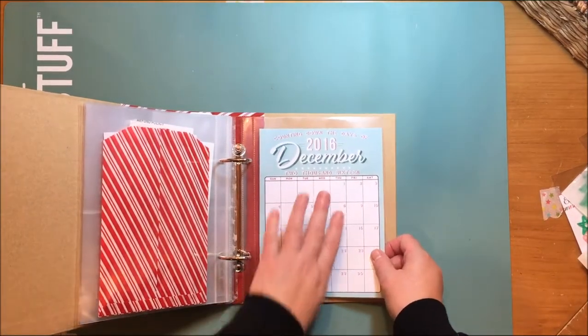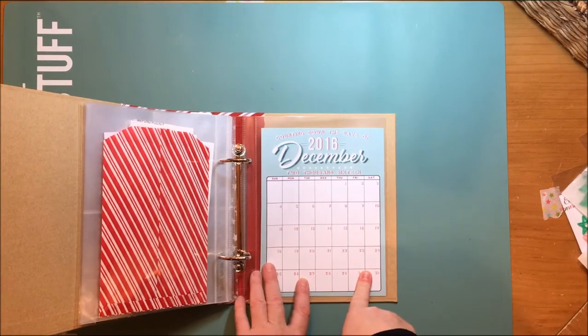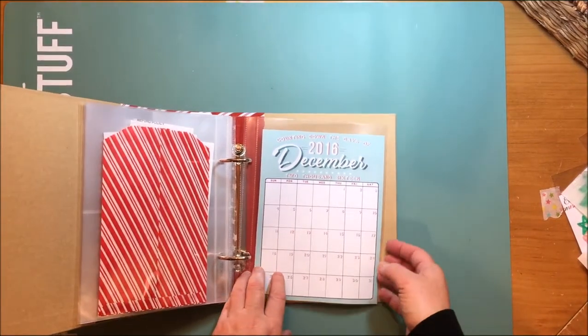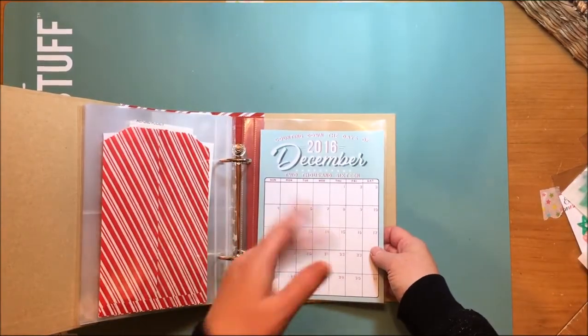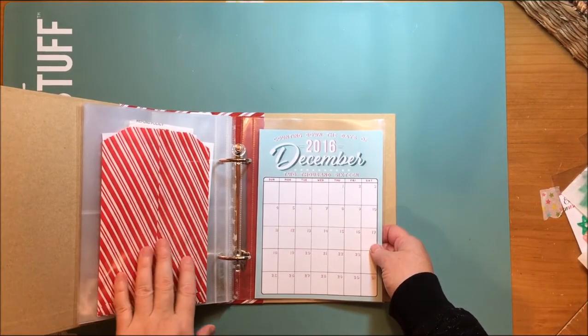So here's that calendar, and then what I'll do is I'll write events on it during the course of December, because they have just the December calendar, and I'm okay with that. And then at the end, I decide what I'm going to do. Sometimes this is the very last page in my book. Sometimes I've put it elsewhere in the book as well, if I needed a filler.